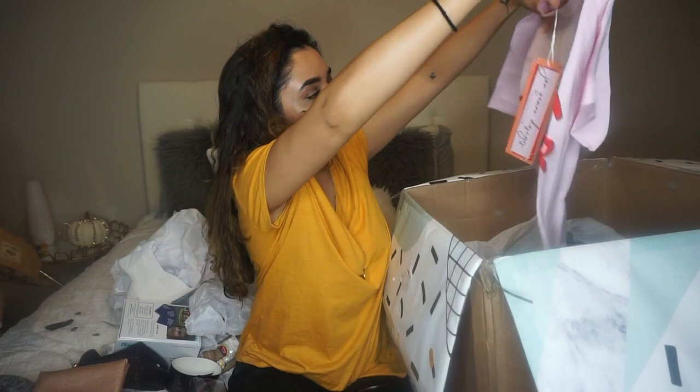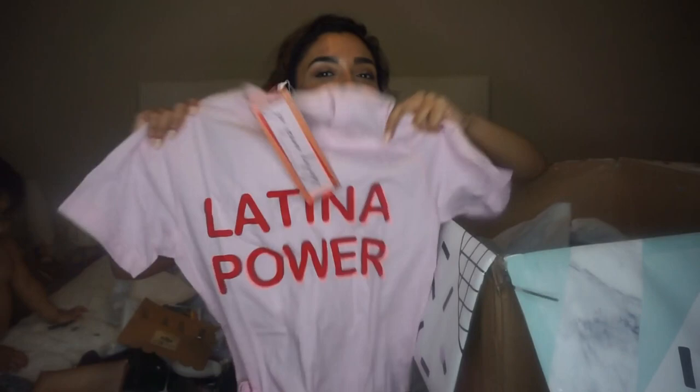There's a shirt in here and it says Latina Power. Oh my god. Oh my god, I know she got this off my Pinterest because I wanted to order this so bad and I completely forgot about it. I love it so much.